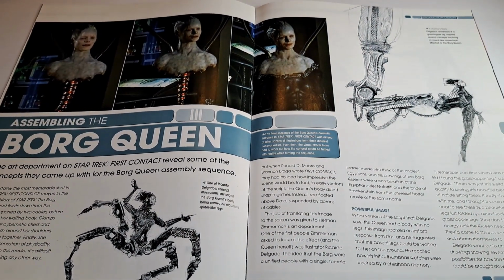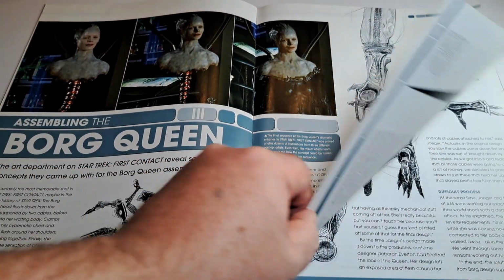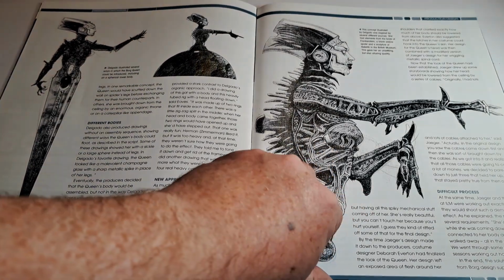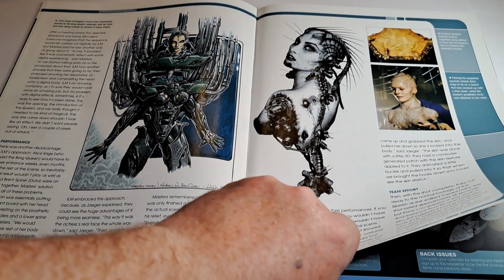And rather strangely, they then go on to assembling the Borg Queen in a sort of H.R. Geiger-esque fashion. Quite interesting to see what they were considering doing. I haven't really read all this in any great detail, but obviously we know what it ended up looking like.